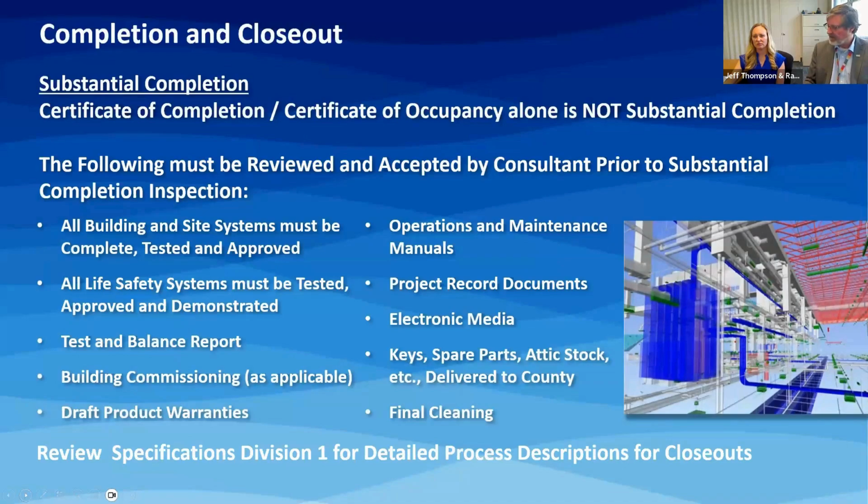So at substantial completion, I think it's very important. We are a little bit different than many others. While many people anticipate that a certificate of completion or certificate of occupancy alone provides substantial completion, our documents, especially our specifications Division 1, do not follow that rule.